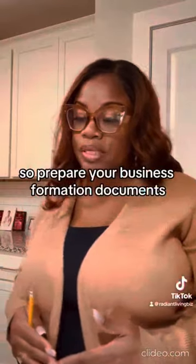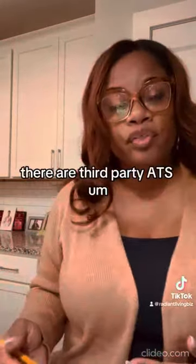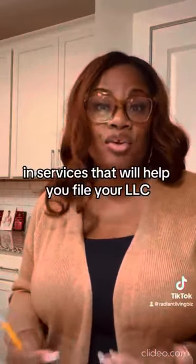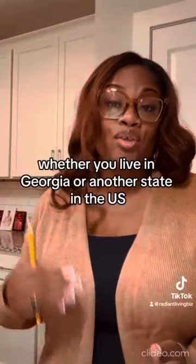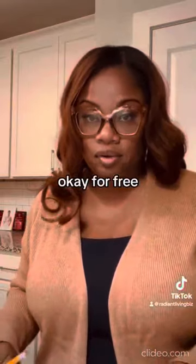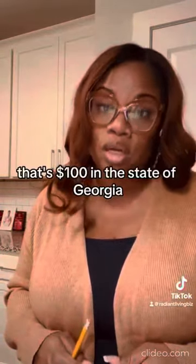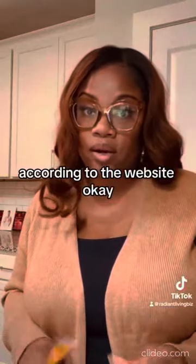So prepare your business formation documents. I do want to say there are third-party apps and services that will help you file your LLC, but you can go directly to the Secretary of State, whether you live in Georgia or another state in the U.S., and get this done, okay, for free. Well, you're paying your filing fee, and right now that's $100 in the state of Georgia, according to the website, okay?